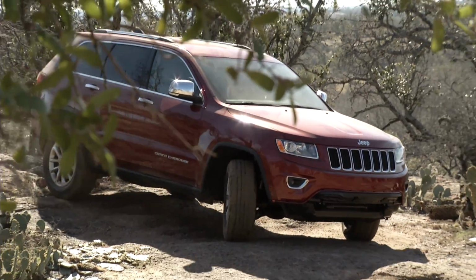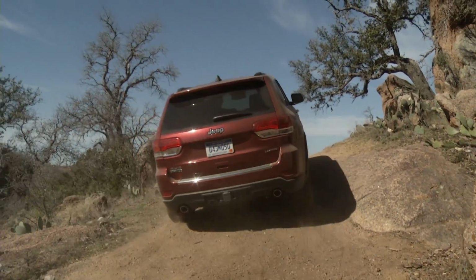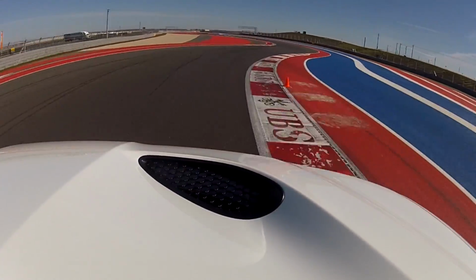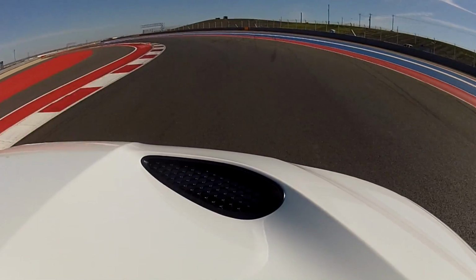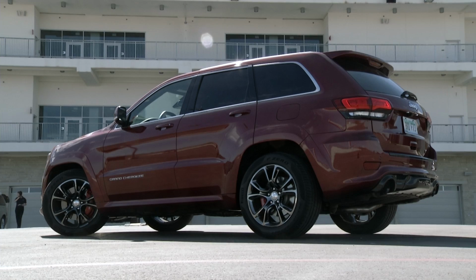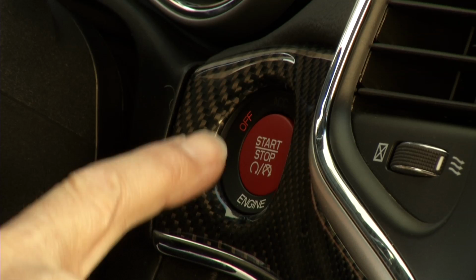Jeep Grand Cherokee does stuff like this. Sports cars do things like this. If the two could have kids, their offspring would be this, the 2014 Jeep Grand Cherokee SRT, which, if you remember, stands for Street and Racing Technologies.